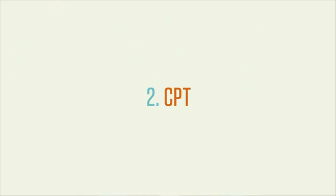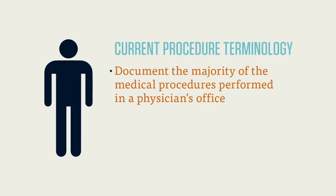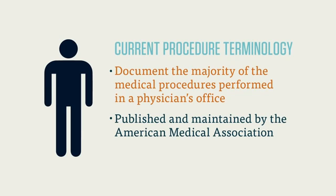Let's turn our attention now to the two types of procedure codes. CPT. Current Procedural Terminology, or CPT codes, are used to document the majority of the medical procedures performed in a physician's office. This code set is published and maintained by the American Medical Association. These codes are copyrighted by the AMA and are updated annually.